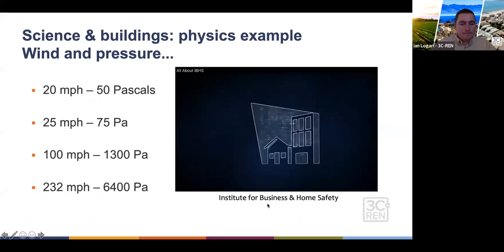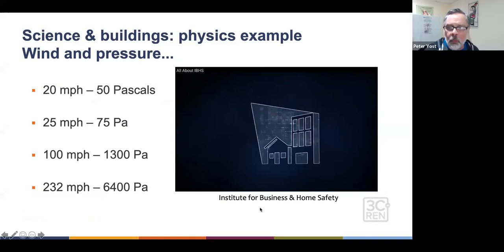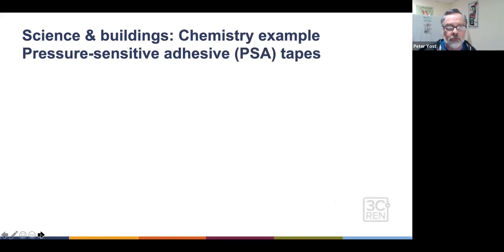Yep. So what's interesting about the work of the Institute for Business, Home, and Safety is that they're looking at making better homes, higher performance homes, but related to really stressful events, you know, floods, hurricanes, tornadoes, wildfire, all of which have been aggravated by climate change. So when we look at this relationship, the science, which is basic physics, translating wind speed to building pressures, is a big part of science and buildings. It's an example with physical science.